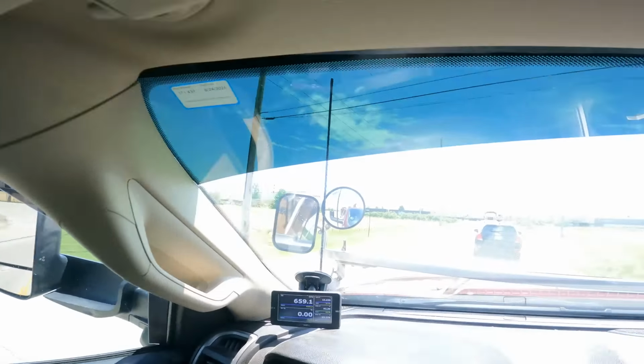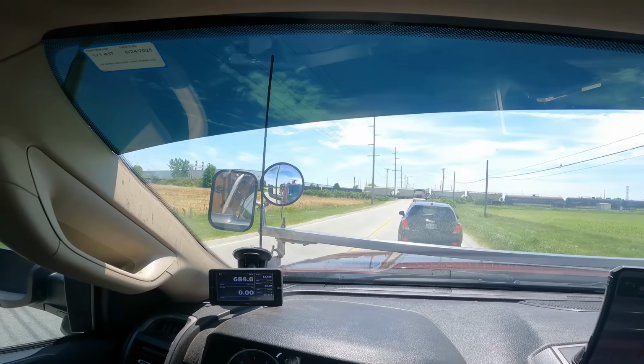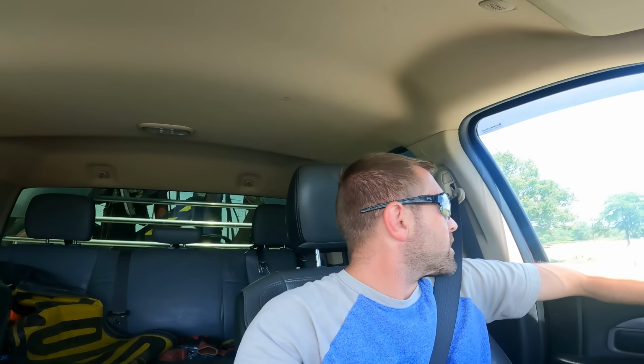Well, guess what? There's a train. Oh, they just started backing up. They don't know which way they want to go. Well, I guess I'll wait here a little bit. There's a driveway back here I can turn around at.